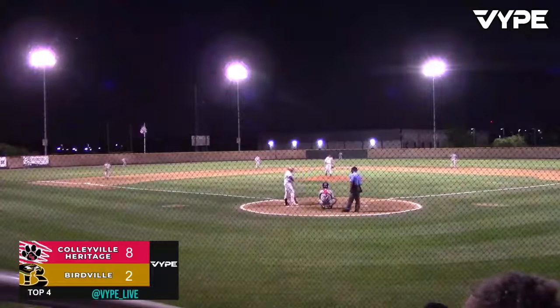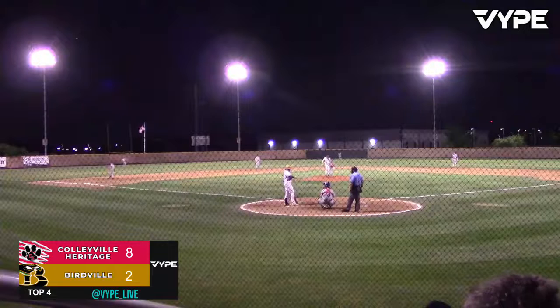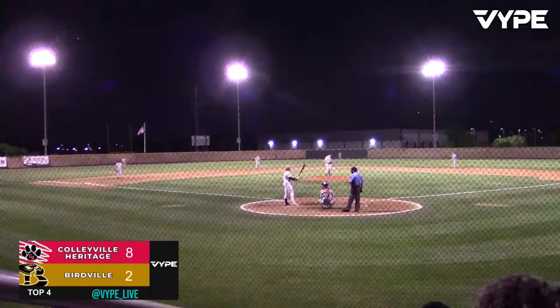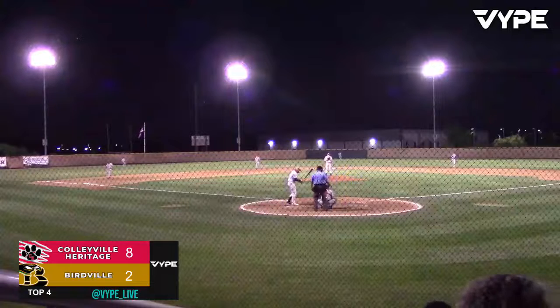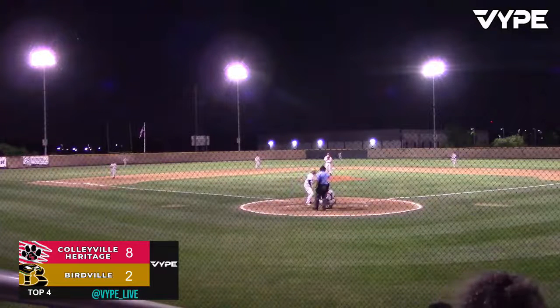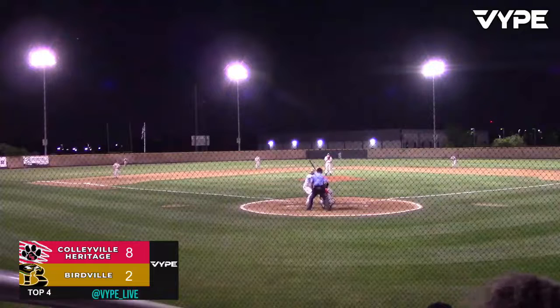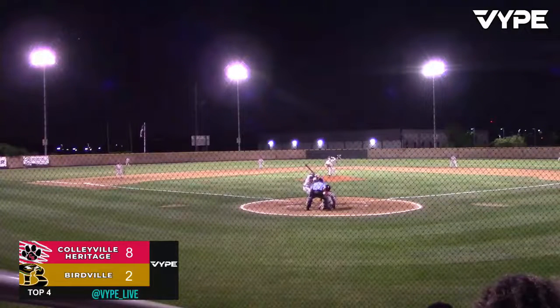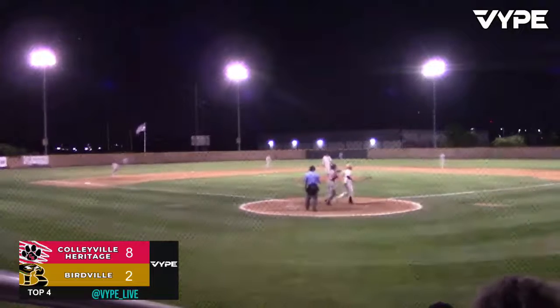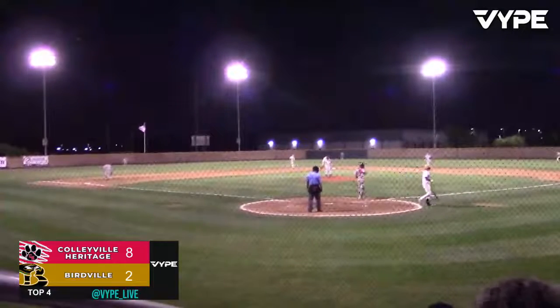Time is called at the plate by the umpire. 2-2 pitch. Swing and a miss. Another strikeout for Cooper Powell.